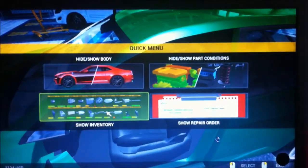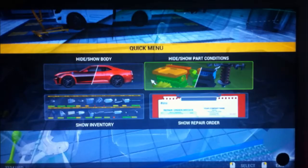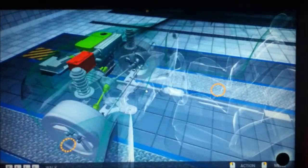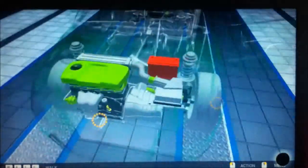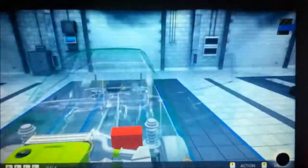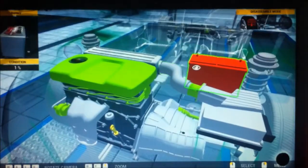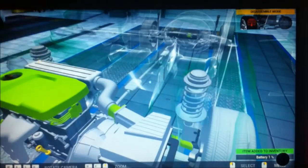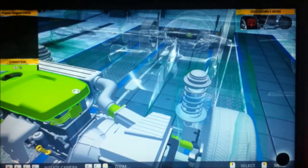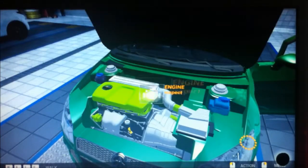Alright, let's hide the body and let's show the part conditions. So, battery. It's fairly obvious. You don't drive your car for a while, and if you've got lots of things run by your battery while you're not driving, you're possibly not going to have much of it left.